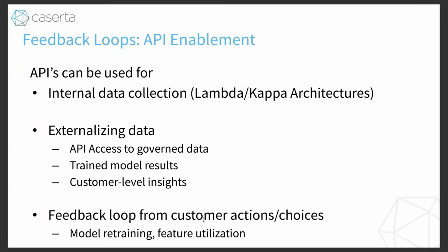Search results can be another feedback loop. So if we have some sort of search in place, understanding how the users are interacting and instrumenting those search results as a feedback loop back to our search algorithm can allow us to grow and get smarter a lot more quickly.